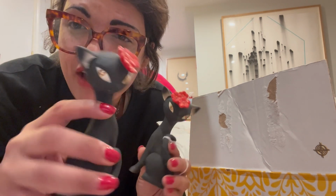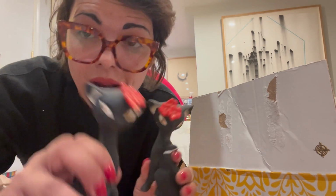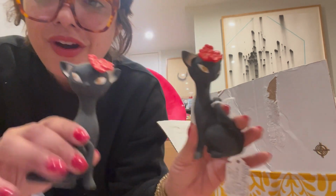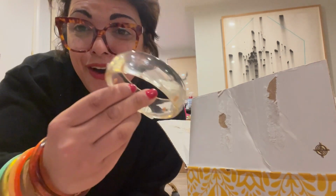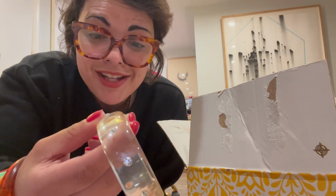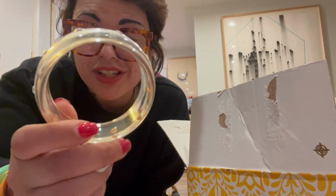And of course, they have the matte finish, so they have a little bit of scuffing to them, but the fact that the red paint's still pretty much all there is incredible. I love this set so much. Now, whoever got this, I'm super jealous. This was $24 on the tag, and it's an awesome vintage lucite bangle.